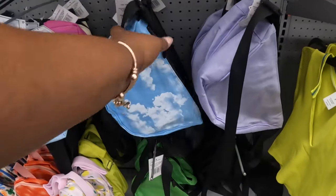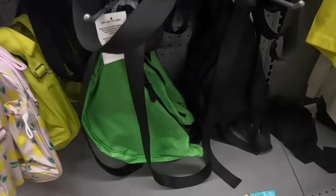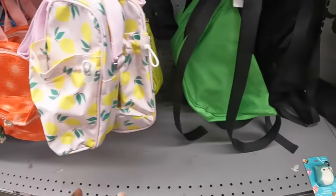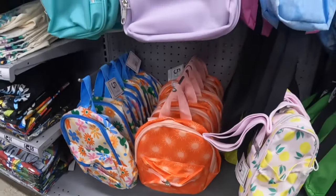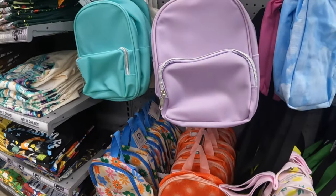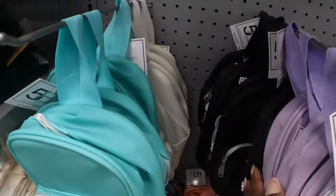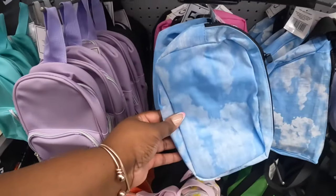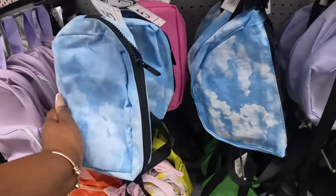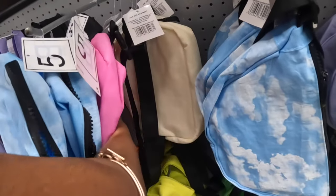Cross bodies. There's the blue one, there's a purple. Black and green. Still have these and these. That comes in a teal purple. There's a black color, the white one, and then they have these and these in this shape, blue, pink, and beige.